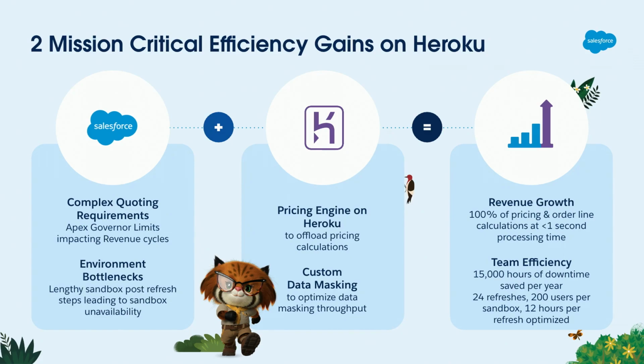And you'll see subsequently how we are doing that and what were the key considerations for us as we build the pricing engine on Heroku.